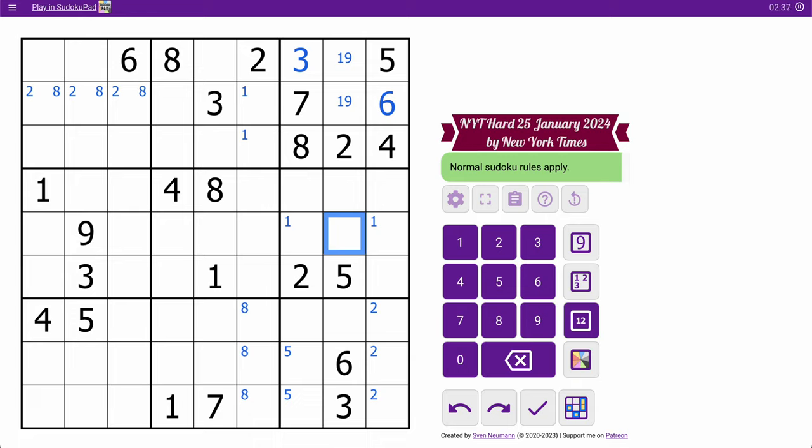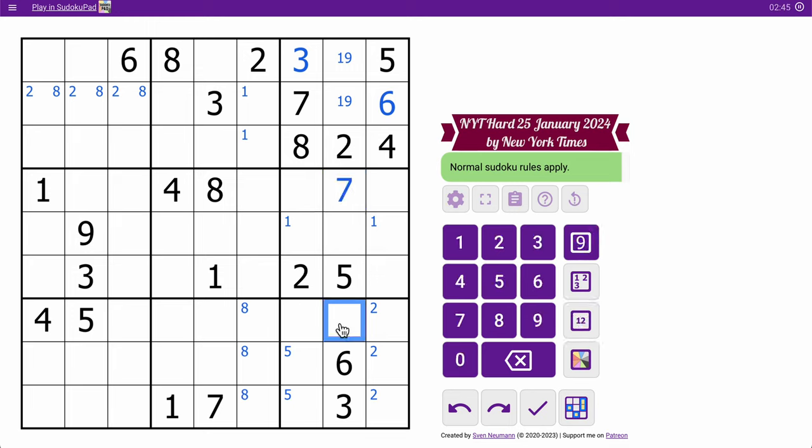Okay, I've got 1, 2, 3, 5, 6, 9. These three cells here are 4, 7, and 8. This has 4 and 8 looking at it. That must be 7. So these two are down to 4 and 8. This cell has a 4 looking at it. And that'll finish column 8 relatively straightforwardly. That's no longer an 8 at the top right of box number 8.